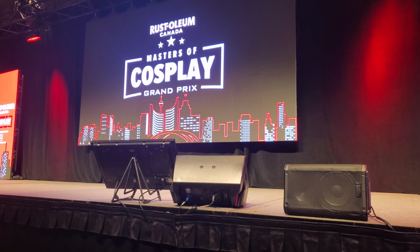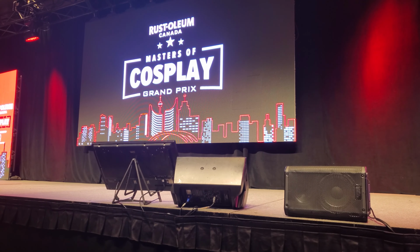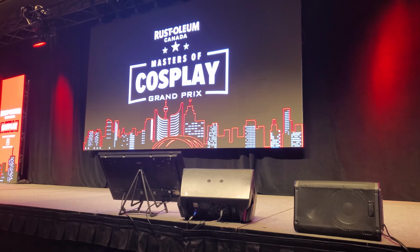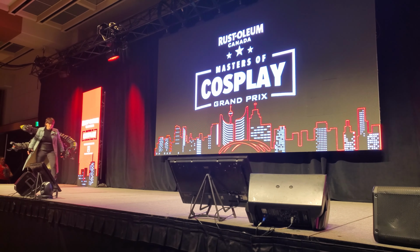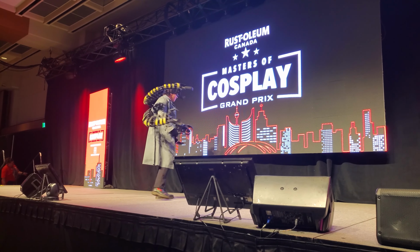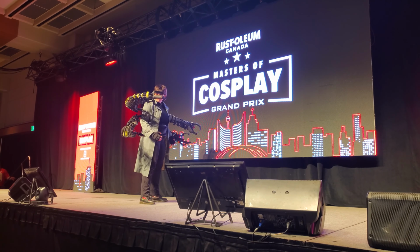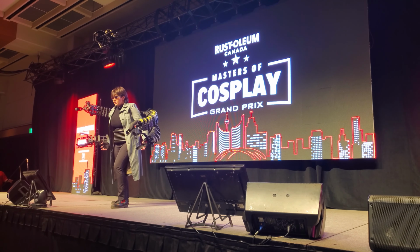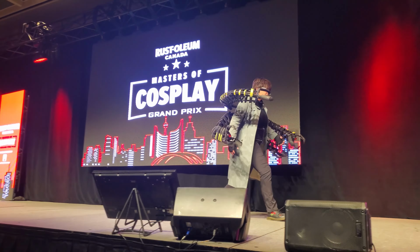All right, taking the stage next from Spider-Man 2, let's hear it for 420 Jam as Doc Ock! Intelligence is not a privilege, it's a gift, and you use it for the good of mankind. This is Annalise, and today she's an embodiment of the brilliant and formidable Doc Ock from Spider-Man 2. With her mechanical arms and a relentless determination, she brings this iconic character to life in the realm of cosplay. Give all these amazing arms a round of applause.